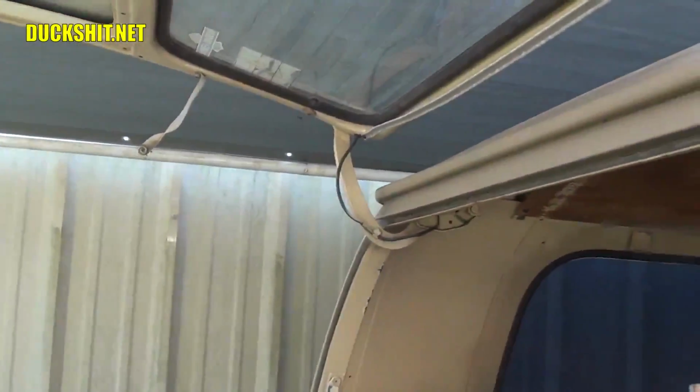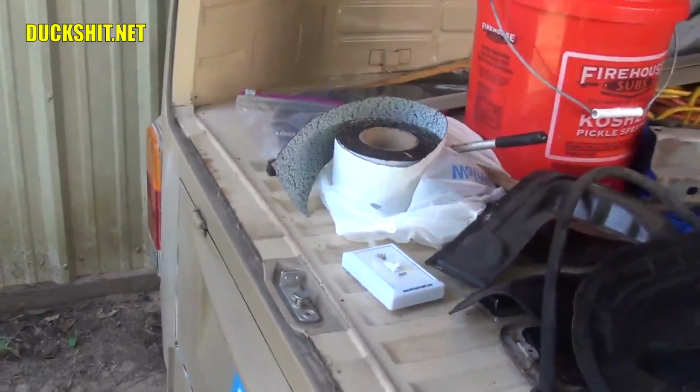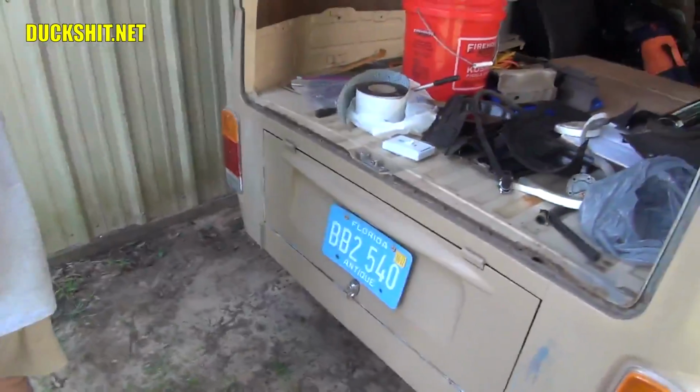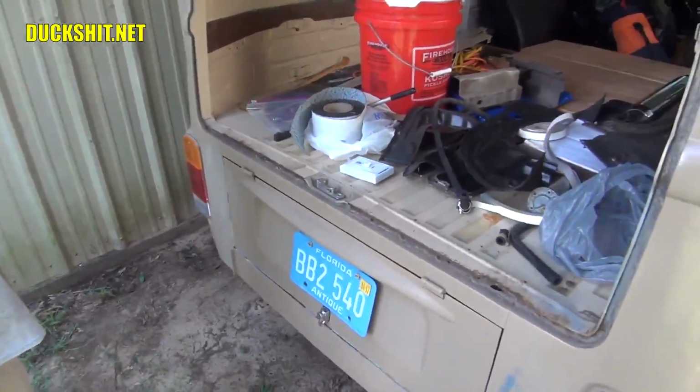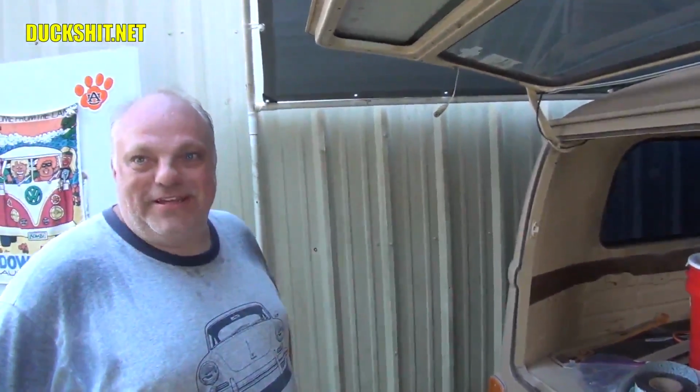Yeah, if you've gone through all that, just cut it. Otherwise you're cutting up there again, and then you're repainting too. So yeah, just cut it. The lesson is, get the right hatch for your bus.